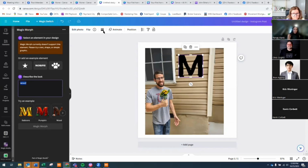Okay, how about it? Sometimes it wants a little bit more than just wood. How about let's do this. No, it didn't like that last time. How about steel? Actually, blue steel ribbing, and let's see.